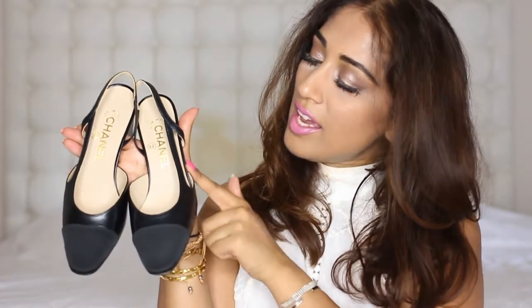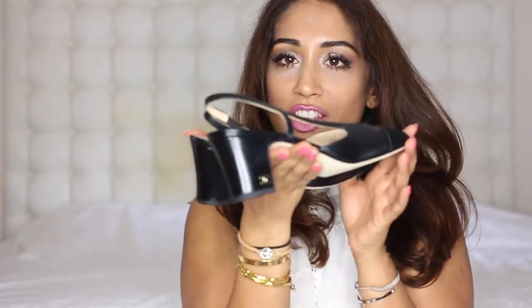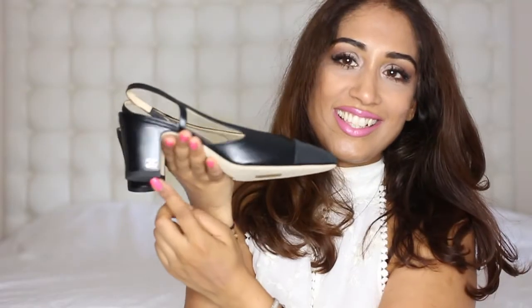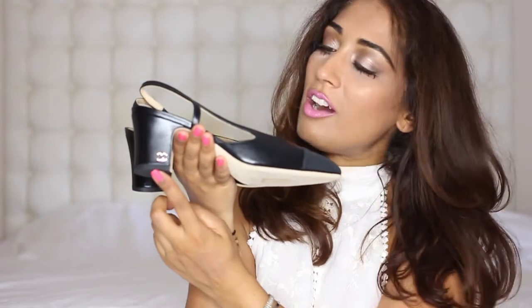So as I said, they are a beautiful smooth leather. They're not patent, but it's a very glossy black leather, so you can see the shine on them there. And then the toe cap on these is a black grosgrain. It's almost like a ribbon has been placed across the toe. The heel is the black leather as well, again just as glossy, with the little Chanel insignia just on the bottom of the heel, on the outer part of the heel.